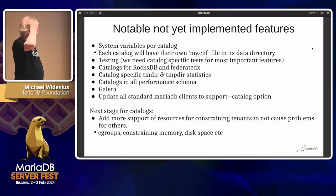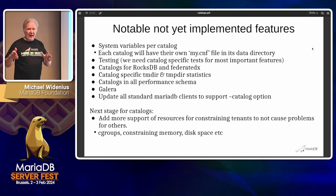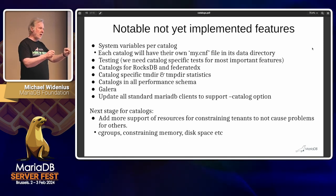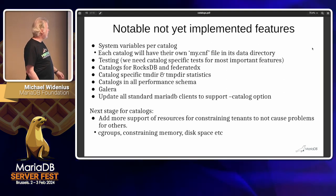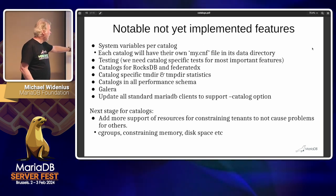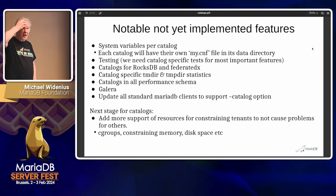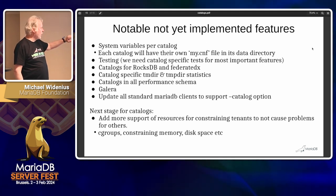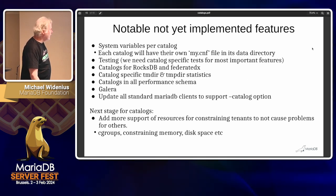And of the not yet implemented features, this one is the only hard one left. So basically, each catalog can have their own config file so that the service provider can give you limits, like this one can only create temporary files of this size or something. This will allow you to have much more control of each tenant. I actually already implemented tempd statistics and tempd quotas, which is also coming to MariaDB 11.5. But I did that because we definitely need that with catalogs. And as I said, catalogs have their own temporary files and everything else.